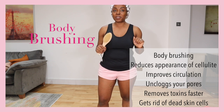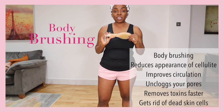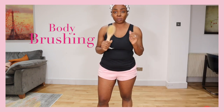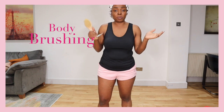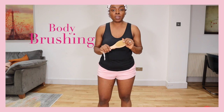Try and do it every day. It doesn't take time. It's easy to do. It's not expensive. This brush literally cost me like $2.99, so that's £3 to buy. It's a soft bristle brush. You can spend like 3 to 5 minutes doing this, or even up to 15 minutes depending on how you want to do it. Okay guys, let me just show you how I do this.